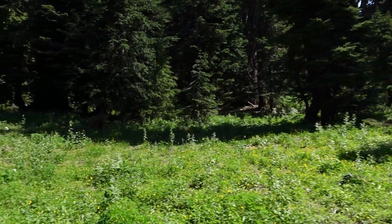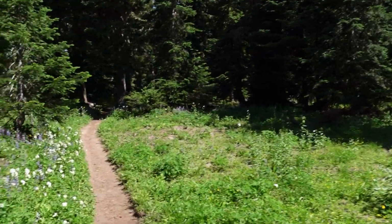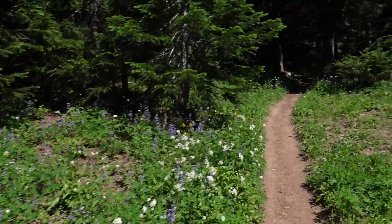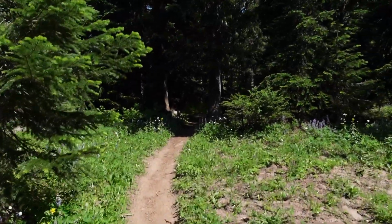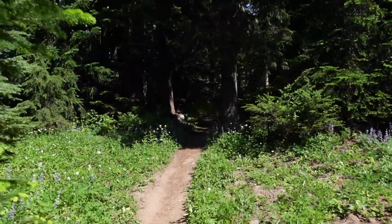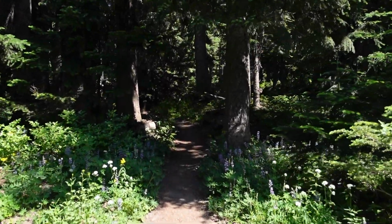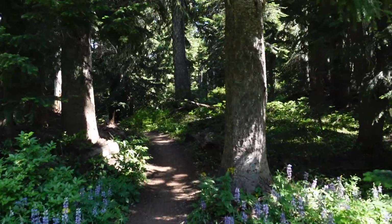It's a lovely, quiet little forested area. Little flowers. Nice to finally be by myself for a minute. I think I'm far enough away from the lodge where all the day hikers won't come out this far. There's still a lot of people out here though.